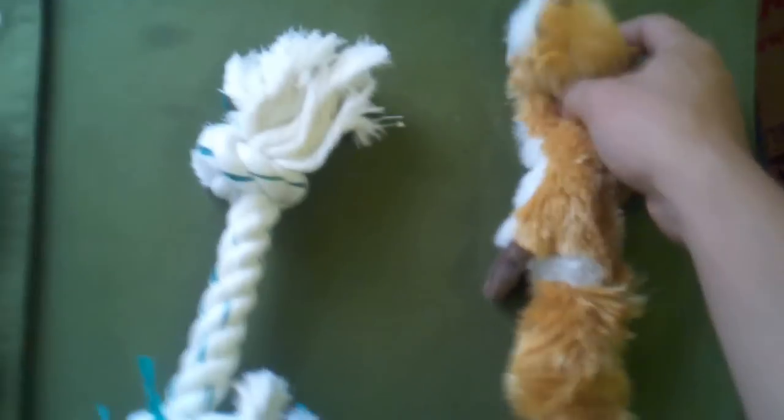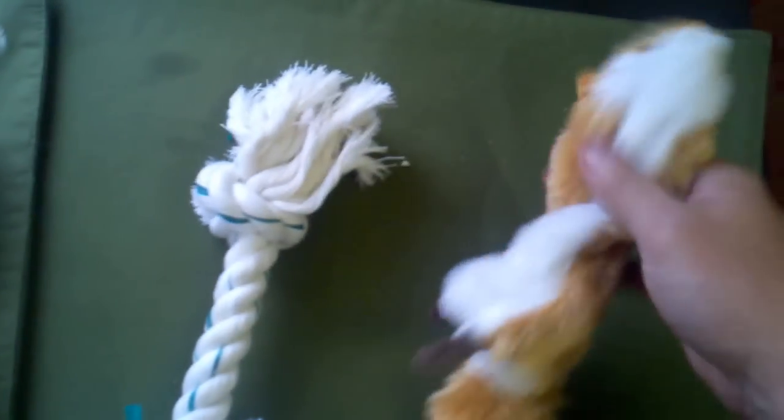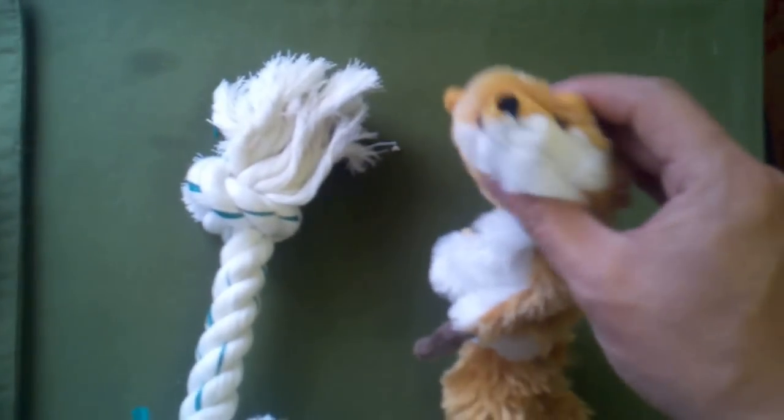Alright, so I just got back from Petco and I picked up some new toys for Kato. I'm gonna perform a little experiment here. So we got him a new fox, a foxy toy, one of the ones without stuffing. So his head squeaks, his tail squeaks.